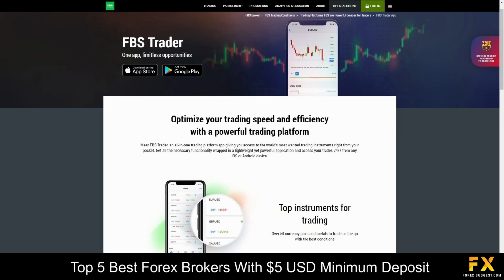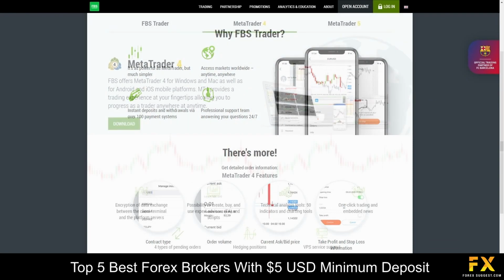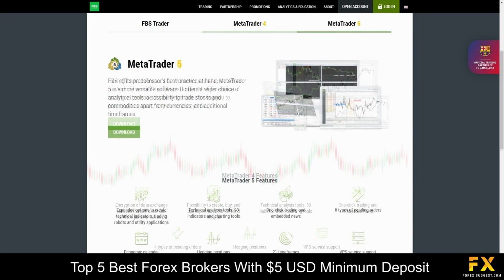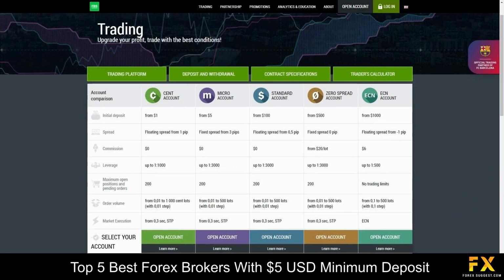Featured platforms are available on the FBS Trader Platform, as well as MetaTrader 4 and MetaTrader 5 platforms, which are supported on Windows, iOS and Android operating systems. Their accounts are provided on Cent, Micro, Standard, Zero Spread and ECN accounts. Each account offers different features and benefits respectively. A demo trading and swap-free accounts are also available.